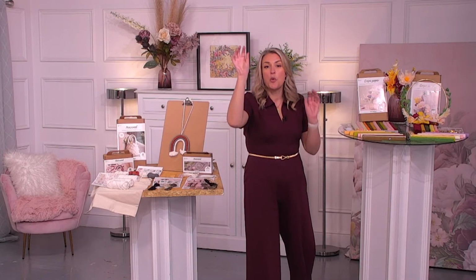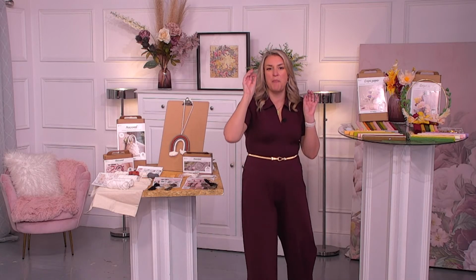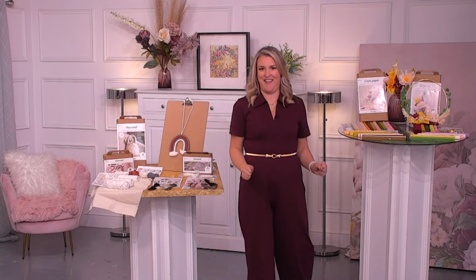I vote we all get this Cyanotype kit and then we do a big live craft along and we all try it together. I love that.